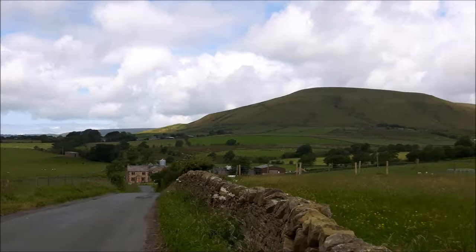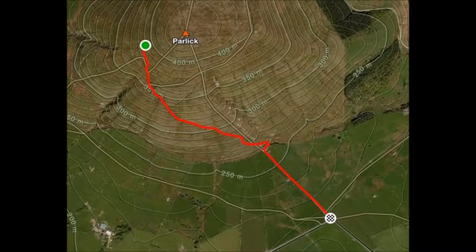5, 4, 3, 2, 1, go. So this is Parlick near Longridge in Lancashire. It's about a 150 meter climb. This is from one of my Strava recordings. And let's get on.